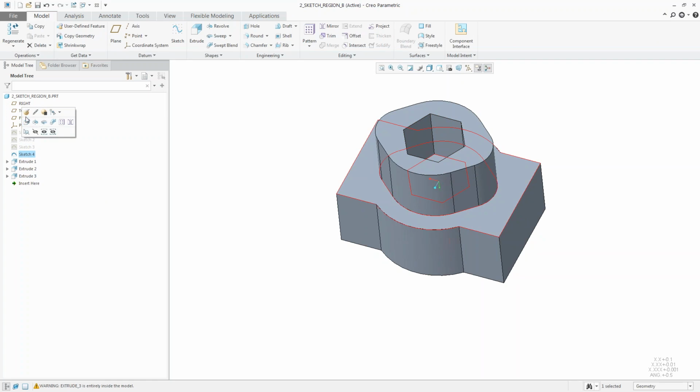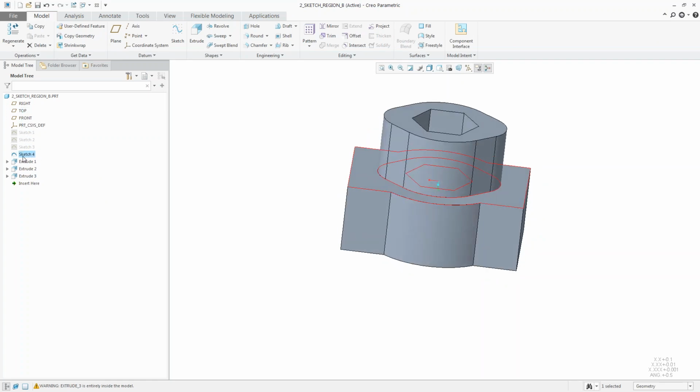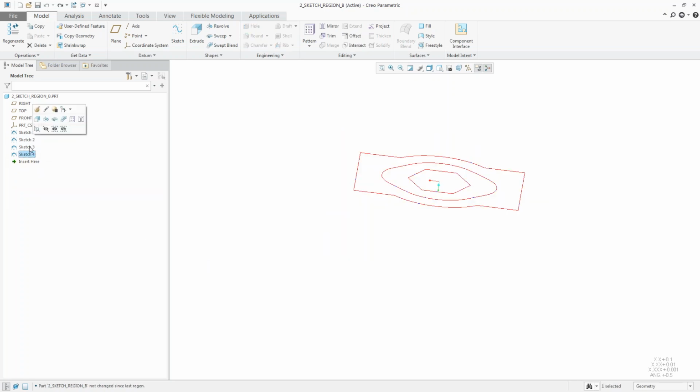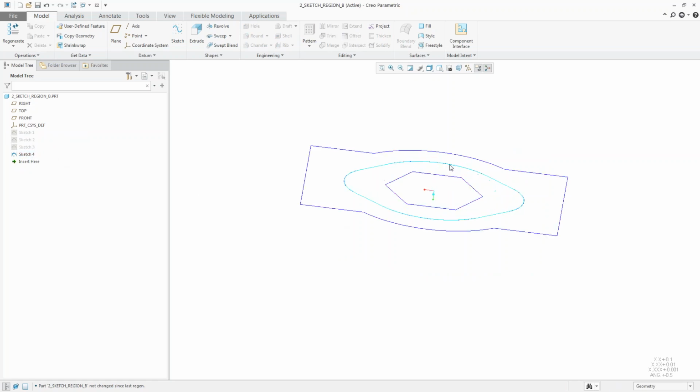In Creo 5, you're able to have all these sketches within one sketch itself and be able to select what you want to extrude, what you don't want to extrude, and so forth. So let's go ahead and go back here and take a look at sketch 4. This is another cool thing about the model tree and different enhancements. You can select the show only option, so it would suppress everything else and just show this sketch 4.